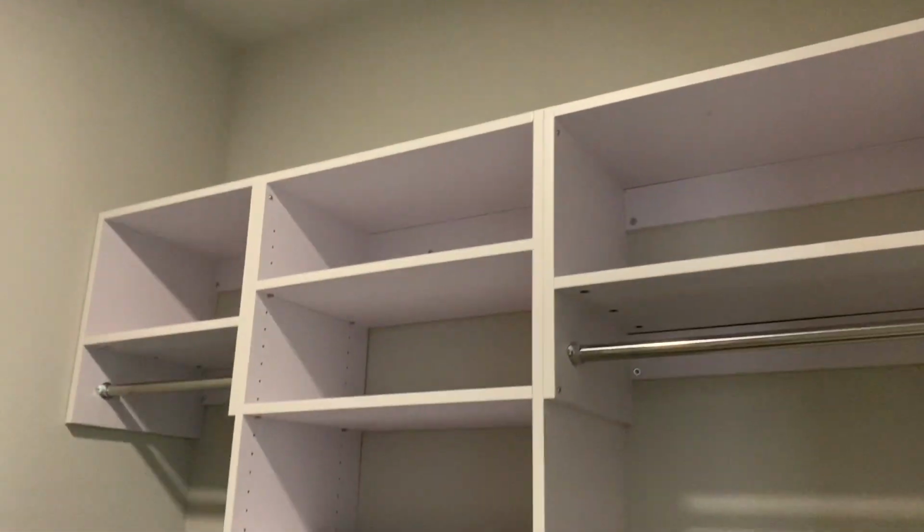And then here is our itty bitty bedroom. It's so small. Whatever, we got a little barn door action going on. Here's our closet. Pretty big, pretty big. Love all the spaces to put my shoes.